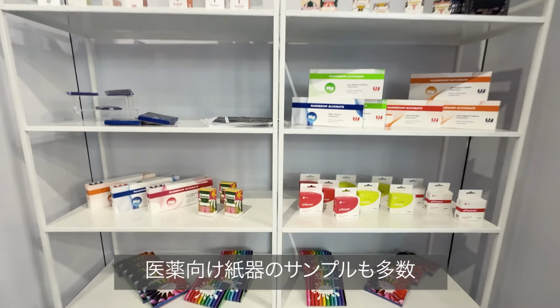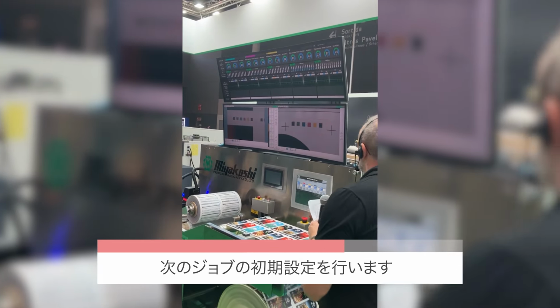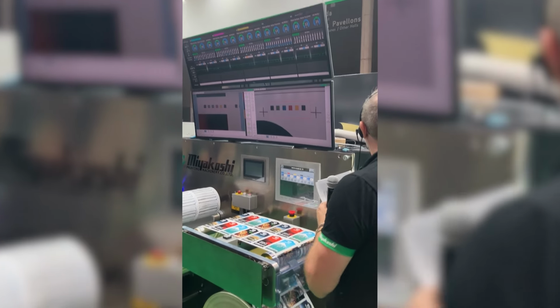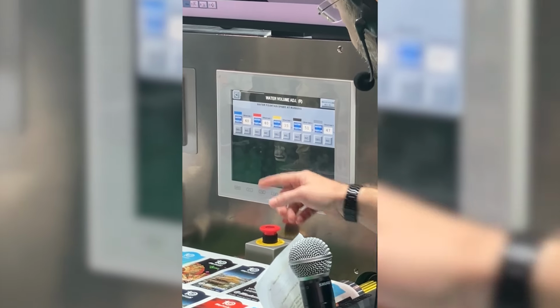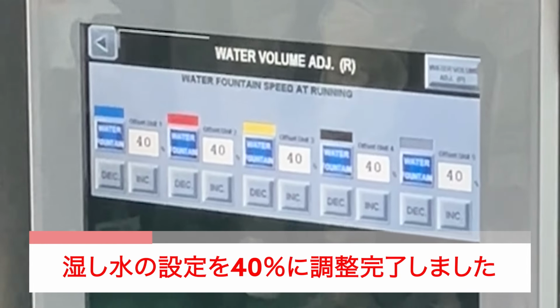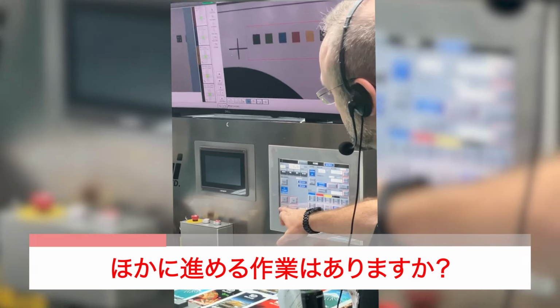Okay, Sergio, please talk to Yalesai for initial settings for the next job. Yales, please change all the water settings up to 40%. All water settings have been adjusted to 40%. Would you like to proceed with anything else?